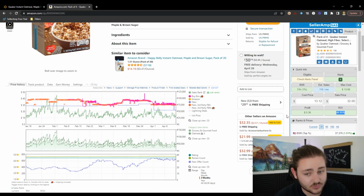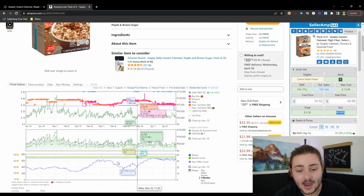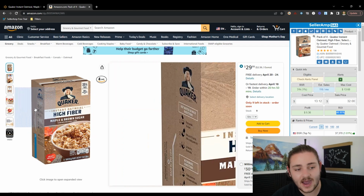Profit on this looked pretty decent. It's selling for about $32 on average. The new offer count isn't going too crazy. It's a little high given where it was in the past, but at least it's not spiking and going crazy. But when we're really looking at this item, there's that immediately obvious high fiber thing.